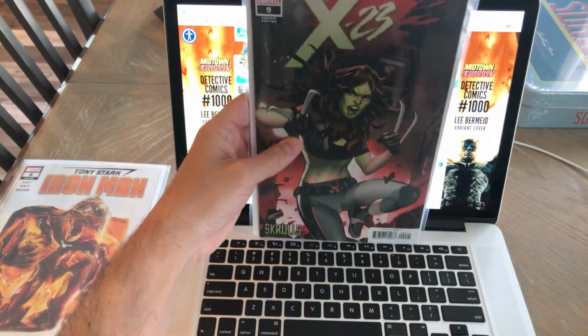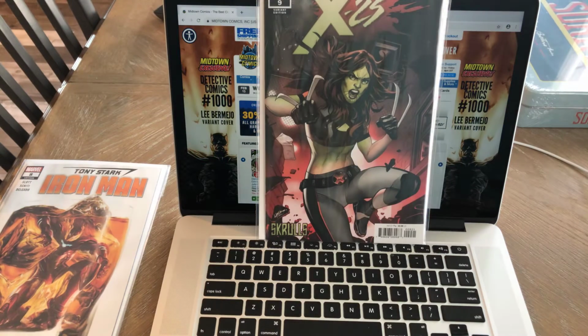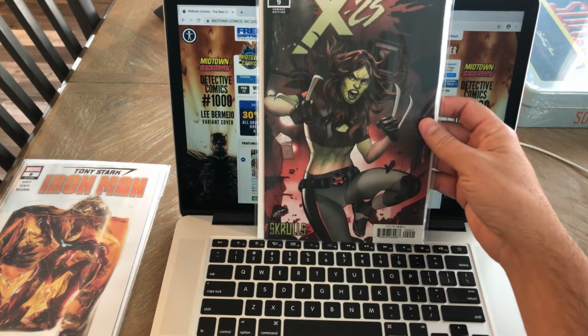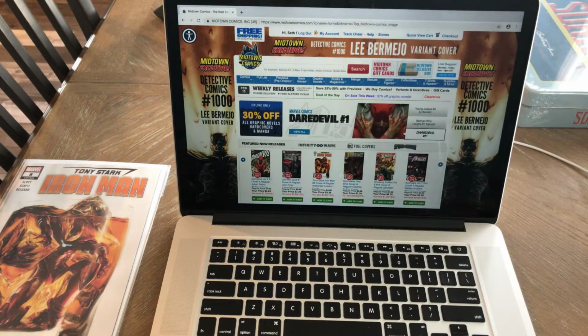Also picked up X-23. This is the Skrulls B cover, and this sold out very quickly on Midtown. I don't think it's going for that much, not double cover or anything like that. I think you can still buy it on eBay for about cover price plus shipping. So I bought this just in case this became a really hot book. It sold out pretty quickly on Midtown, so I wasn't sure. I've been liking the story lately on X-23 with the new X-Assassin, so I'll give that a read.